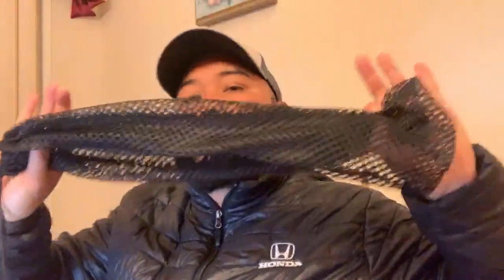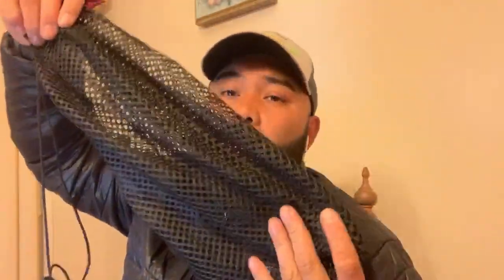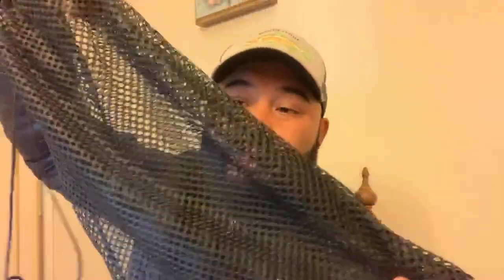So what's beautiful about this is since it has holes, the water passes right through and cleans up your fish, which is nice. The fish slime doesn't stay stagnant, and you can clearly see your catch, which is a really nice product as well.